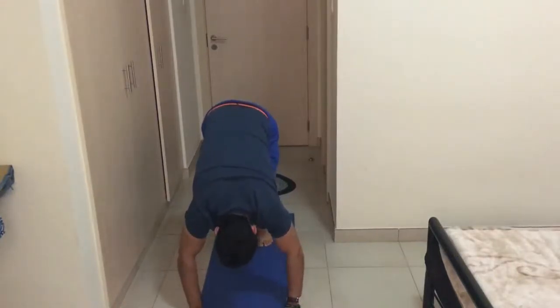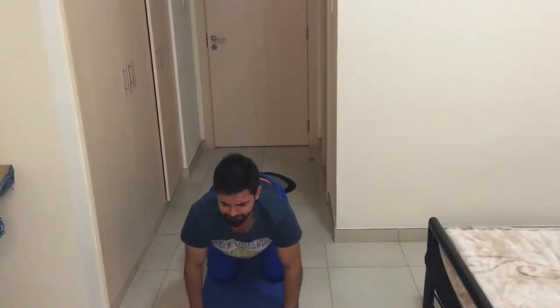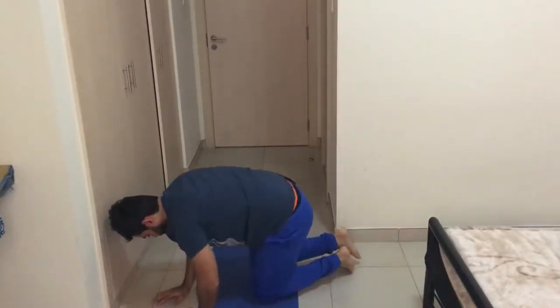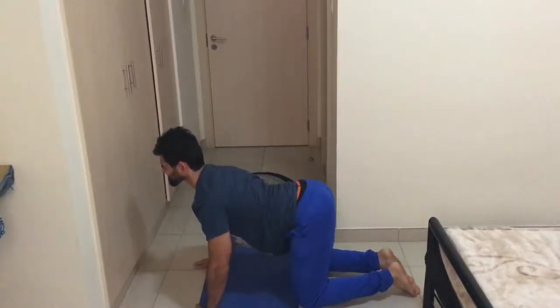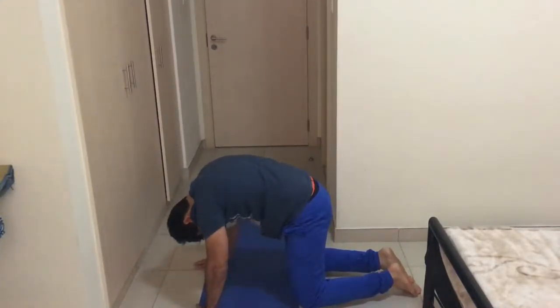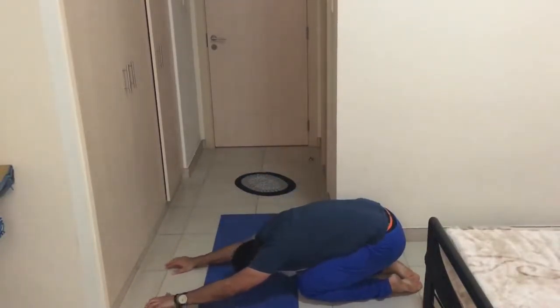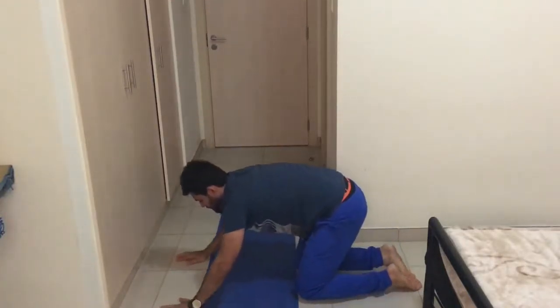Again, I'm coming up, stretching my hamstrings, and relaxing my face. Now this is a cat and camel stretch. This is like the best exercise for your back. I'm doing it sideways, you could see, literally cat and camel. Your back is getting fully stretched. Again, you're extending your back, your hands, your arms, your lats.